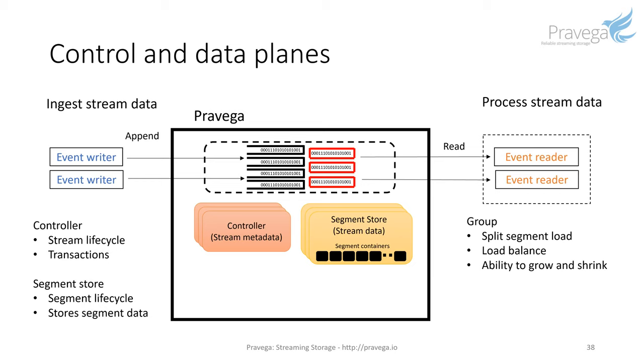Now, the two main components of Pravega itself are the controller and the segment store. The controller manages the lifecycle of streams. It commands the segment store, for example, to create segments when it needs to. It also manages transactions that we run against streams. The segment store is responsible for managing the lifecycle of segments and for storing them. So that's our underlying storage layer.